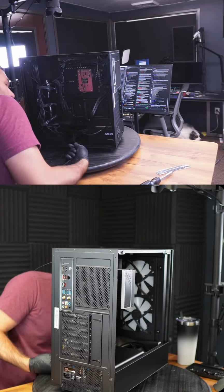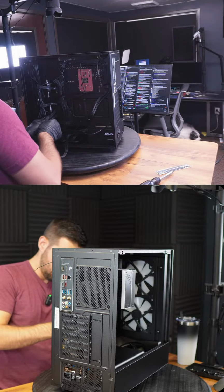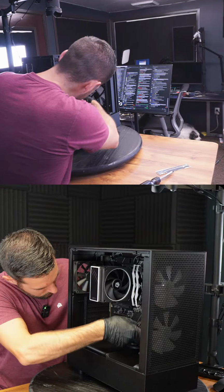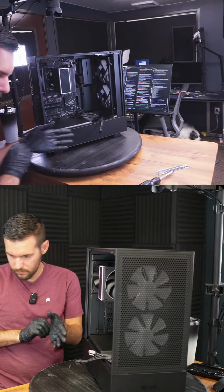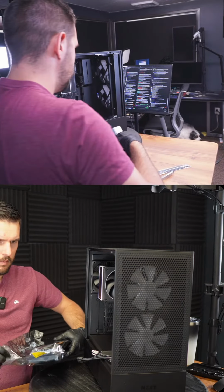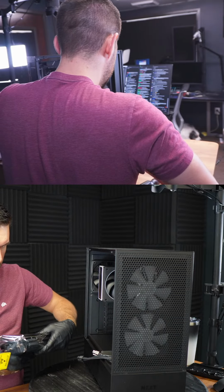Okay, let's get these guys kind of pre-routed through here a little bit. Just kind of stick them through there. Like so. And we'll get our GPU out here. A 5700X with a 3060. It's a pretty good little pairing.